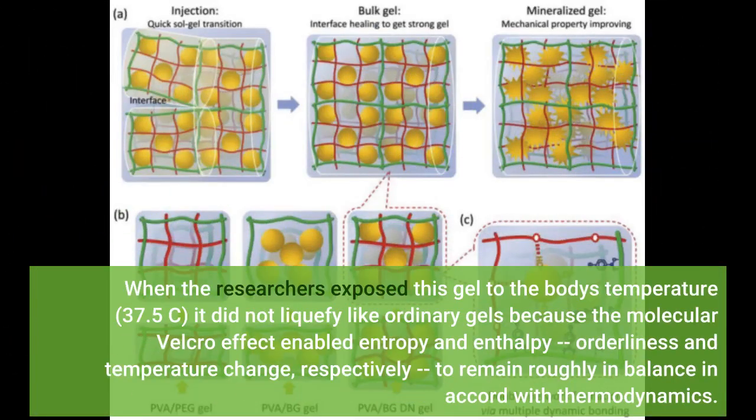When the researchers exposed this gel to the body's temperature, 37.5 C, it did not liquefy like ordinary gels because the molecular Velcro effect enabled entropy and enthalpy, orderliness and temperature change, respectively, to remain roughly in balance in accord with thermodynamics.